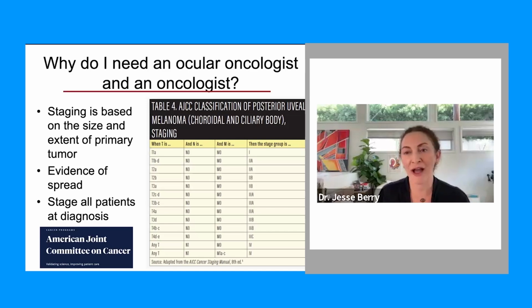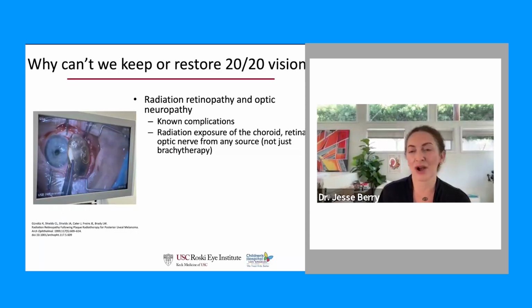I don't want to get a 5 p.m. Friday call, Dr. Berry, the ultrasound showed something in my liver and I don't have someone to call to help me. I can't treat liver disease. So I feel that it's really important to have a team-based approach. And thankfully, one of my colleagues from the other side of the country will be talking to you guys about this shortly.